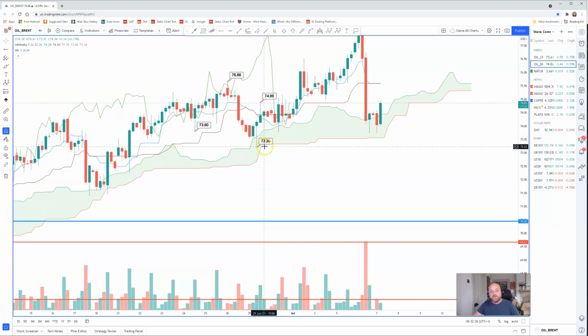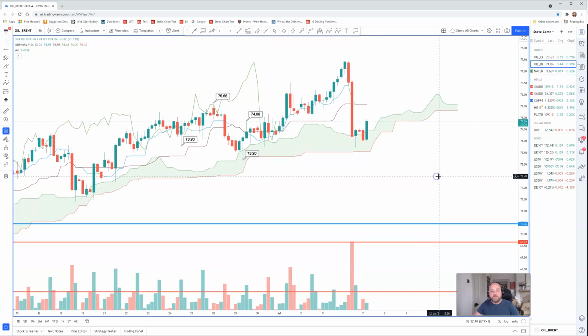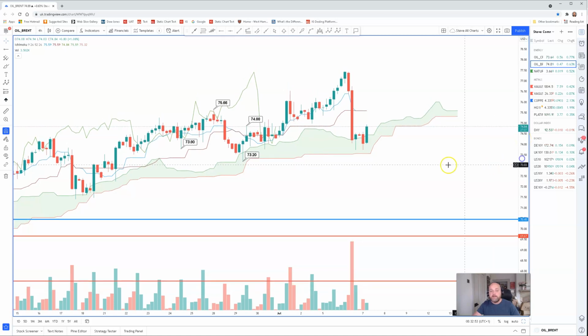73.20, the level to watch, a close below there on the 4-hour chart, and that would be a significant correction and further to come. However, we have had a really decent reaction from this support. So it's looking pretty positive from a really short-term intraday basis, but beware of another sell-off below that.